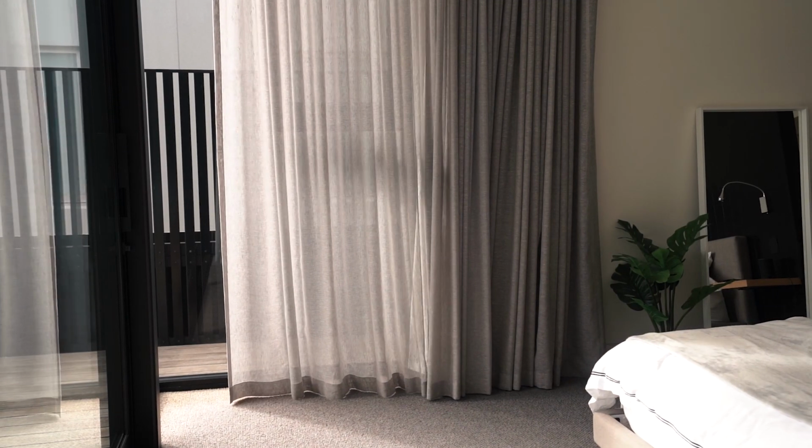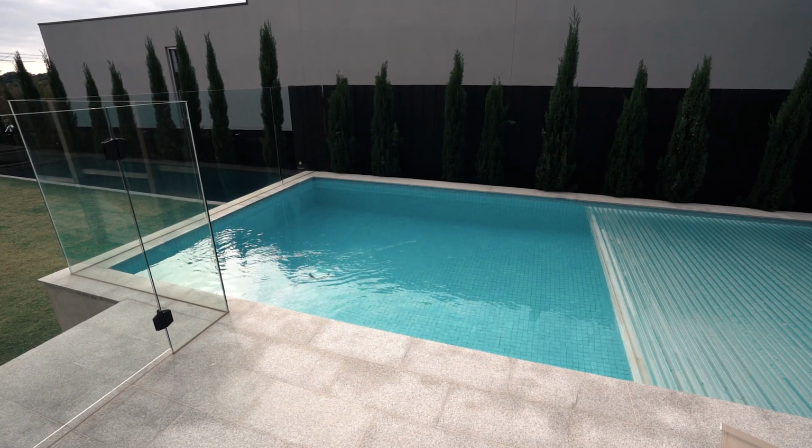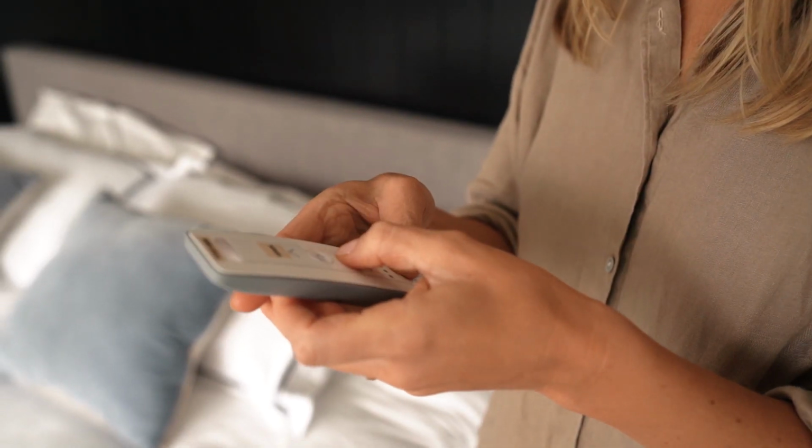There's remote control curtains, there's remote control pool cover, there's remote control ceilings. I mean, it's incredibly indulgent. I could just be sitting here on the couch enjoying a nice glass of Chardonnay and the sun might happen to annoyingly hit me in the eye. I don't have to move. I just grab my remote control and shut those curtains. I mean, it honestly doesn't get much better than that.